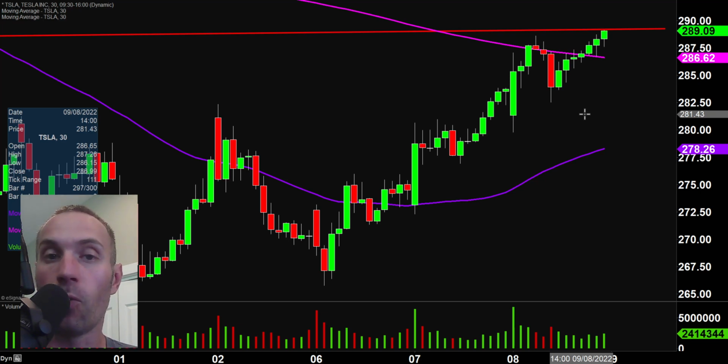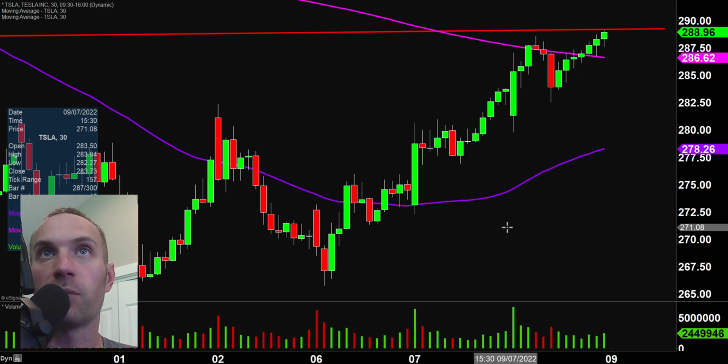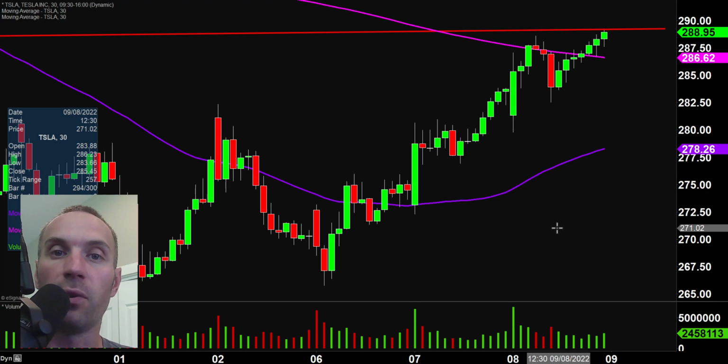So whether you're somebody that's always liking the question of, is it going to break out? Or, okay, it did break out, but is this the start of a much bigger breakout? Both of those look like they could be in play here. So Tesla, great move, knocking on 289's door right now. So let's see what happens with it. But no doubt about it, a lot of people are going to be watching and curious about that 289 level.